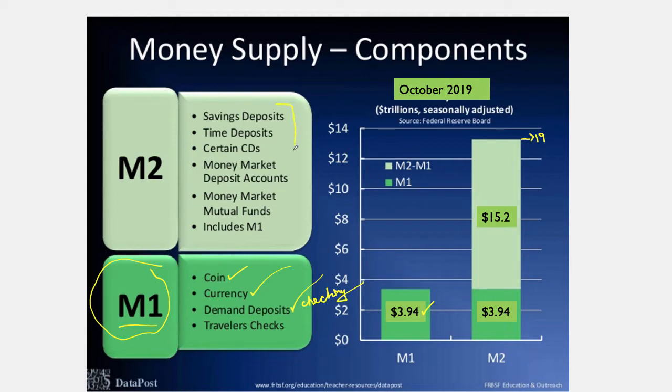There's a lot of other things that are part of the money supply, and that includes all of these things. The most important one, the one you're probably most familiar with, are your savings deposits. Those aren't part of M1. There are other things that we call time deposits, places where you put your money that you can't have easy access to. You don't have immediate access to. Things like certificates of deposit or money market accounts or some mutual funds. Now, M2 includes all of M1, but it also includes these other kinds of monies.